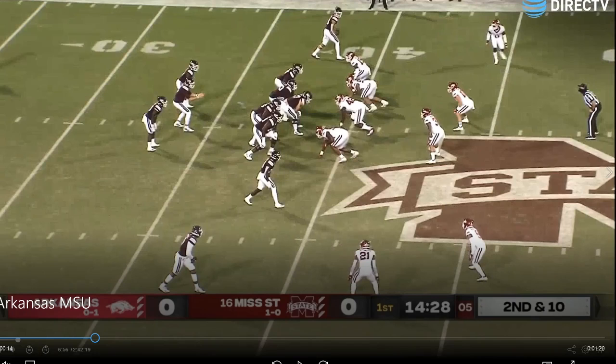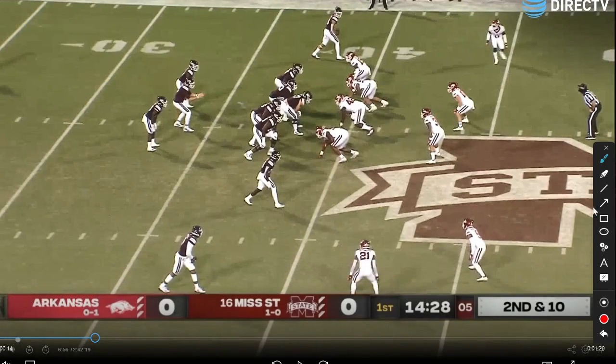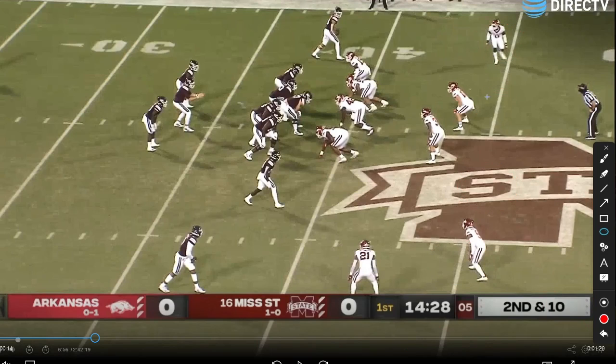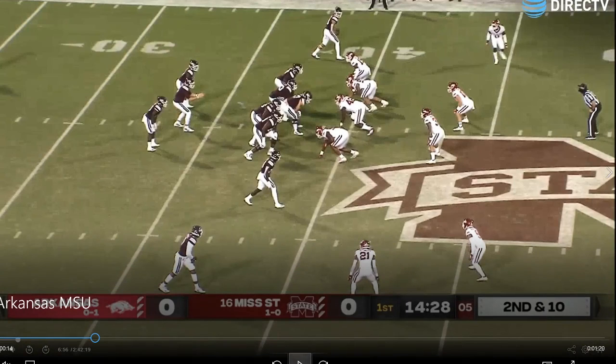So now, this is what I want to talk about earlier. I messed this up a little bit. In essence, I caught myself, but it was too late. So in essence, there's 5 zones underneath. There's a flat, there's a curl, there's a hook, there's a curl, there's a flat, then there's 3 deep. So there's 8 zones. And watch, these guys are going to rush. It's all dictated by the amount of guys they rush. See how many zones you can cover underneath.